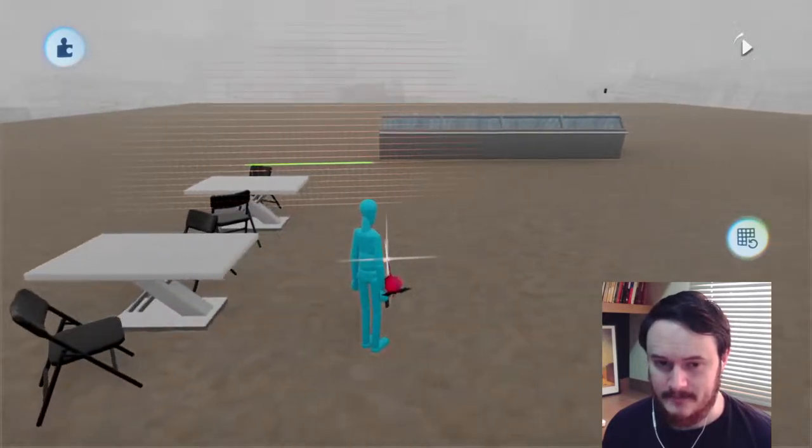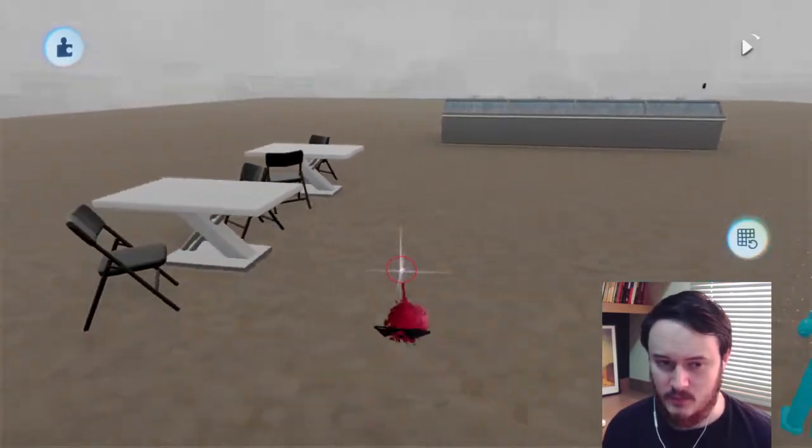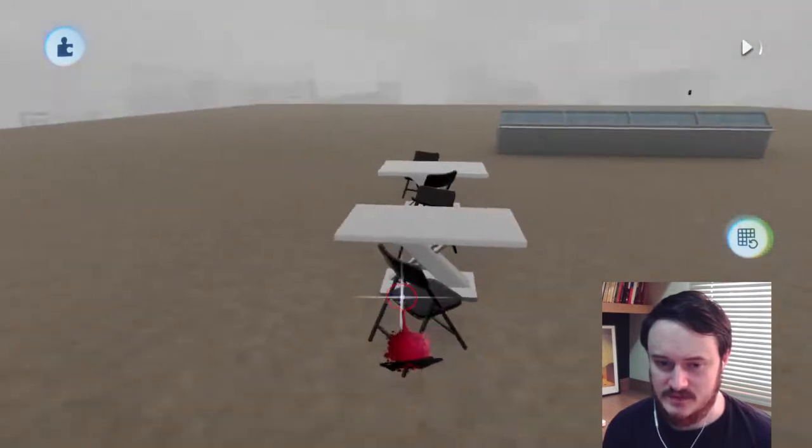So, right, I'll make a couple more of these tables side by side, I think.